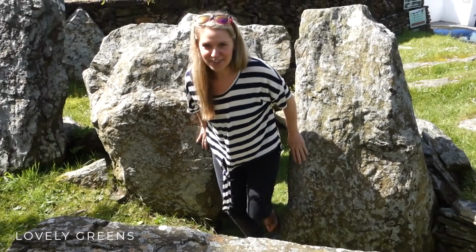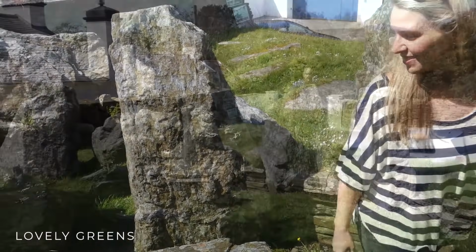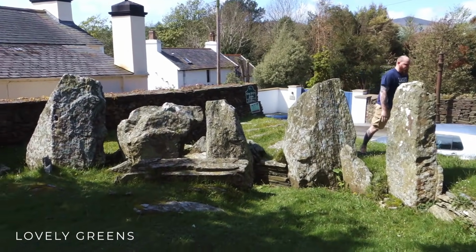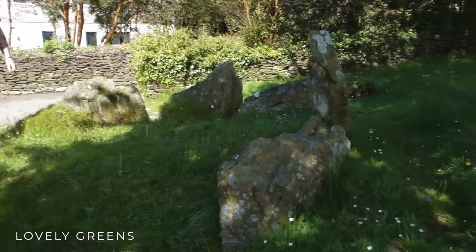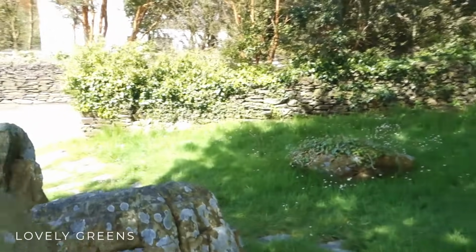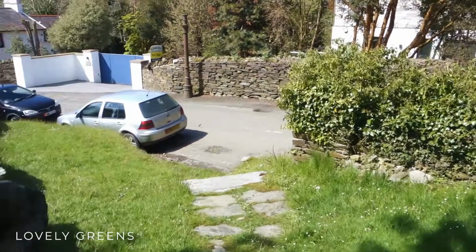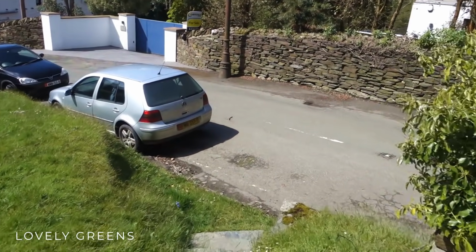It's a little bit of an eerie feeling, but also cool. It's kind of a mystery, this tomb, because this is one part of it here, but if you walk through here, there's a second part to the tomb that is completely cut off from this one. So let's go over and check it out. It's across the street, actually.